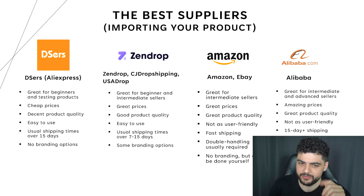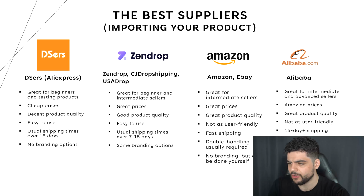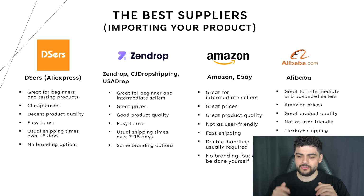So one thing I didn't mention as well is AliExpress, Zendrop, CJ Dropshipping, and Alibaba are all Chinese-based suppliers, okay? Great product quality, like I said. Only thing is it's not as user-friendly. When I was selling the resistance band set once, I had to use Alibaba as a supplier. They were the only place I could get these resistance bands from, and I had to fulfill every order individually. And that's fine until it gets to over 10 orders a day, and you're just sitting there doing each order individually, putting in all their address and name, phone number, making sure everything's correct, and doing it one at a time. It takes up a lot of time.